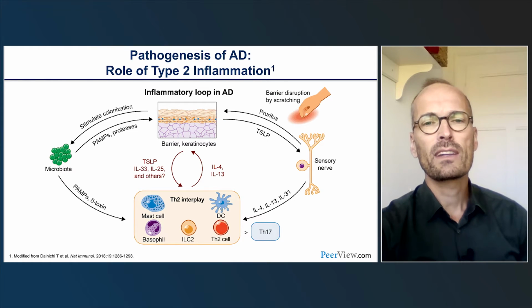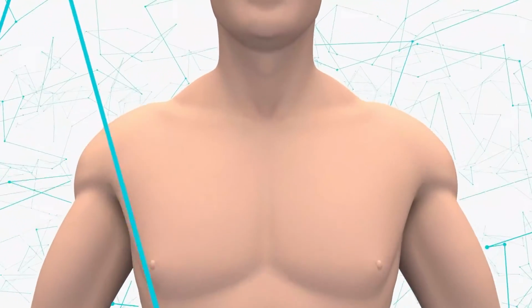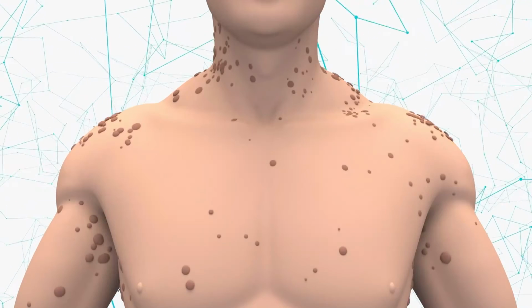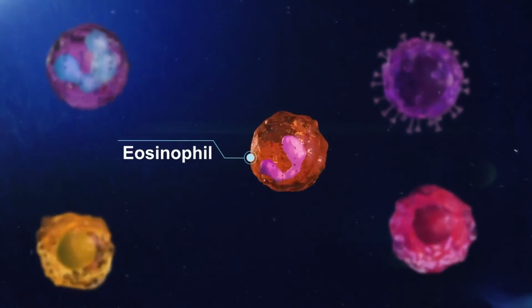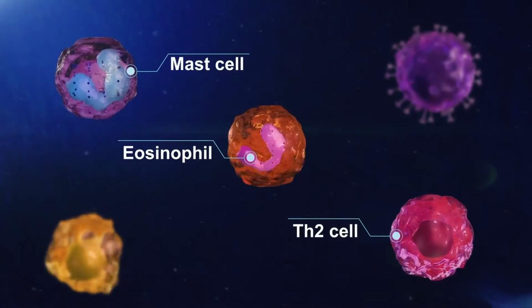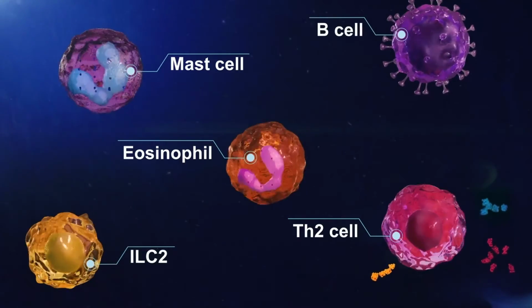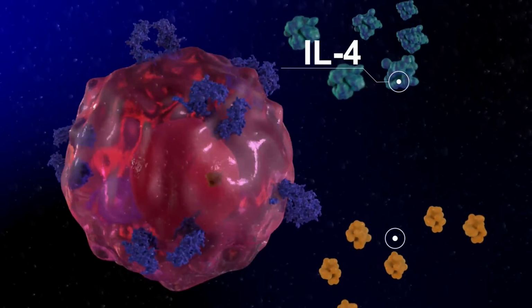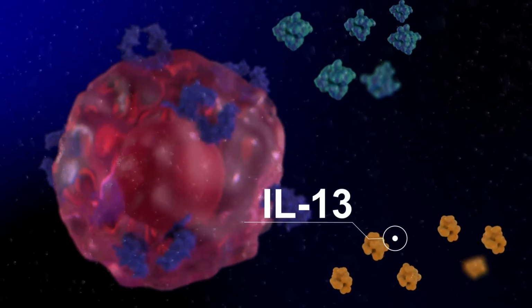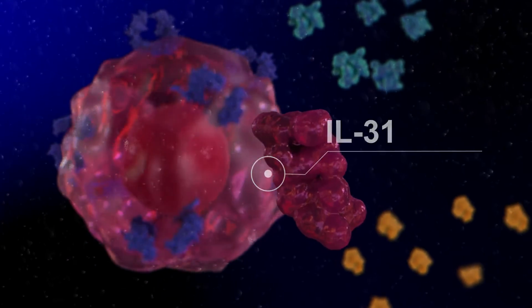Atopic dermatitis is a chronic inflammatory skin disease driven, in part, by type 2 inflammation. Type 2 inflammation occurs when the type 2 immune response becomes dysregulated. Mediators of type 2 inflammation include eosinophils, mast cells, Th2 cells that produce cytokines IL-4, IL-5, and IL-13, ILC2s, and IgE producing B cells. In atopic dermatitis, increased IL-4 and IL-13 signaling is a key driver of the inflammatory pathway, contributing to clinical features of the disease. IL-31 signaling is also known to play a role in the AD pathophysiology.